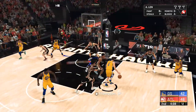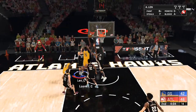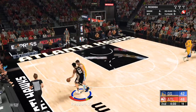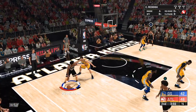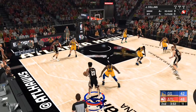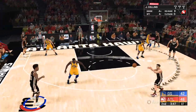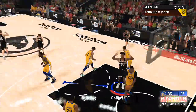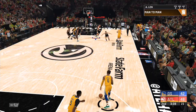Here's Thompson after the basket by DeAndre Hunter. Thompson finds Green. The shot, no good. Now here's Reddish. He's covered by Thompson. Outside Collins. Passes it to Young. Three-pointer. Offensive rebound. Well, we've seen that movie a few times, haven't we? An easy bucket in the paint.